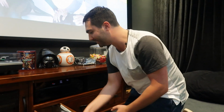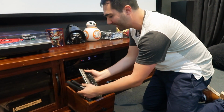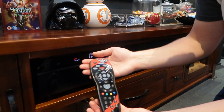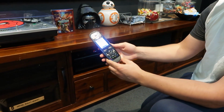We've got this here, which is our remote thing. We've got all our remotes in there. There's 101 different remotes for absolutely everything. There's our Essendon Bombers Optus remote. This is the pride of the collection. Really beautiful. We actually use this guy here. This is the Logitech Harmony remote control, the Logitech Harmony universal remote.